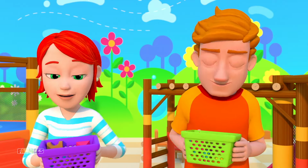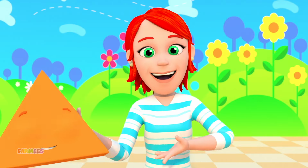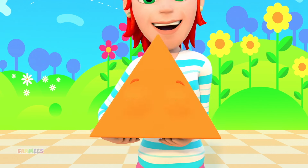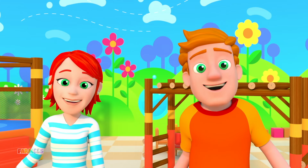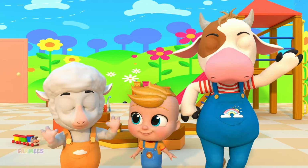Play a guessing game about shapes. Are you ready? Yay! Let's guess, what's the name of the shape? It's pointy and it has three sides. What's the name of the shape? It's a triangle! Yes, it's a triangle!